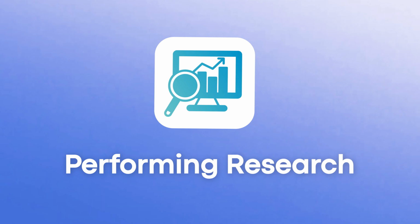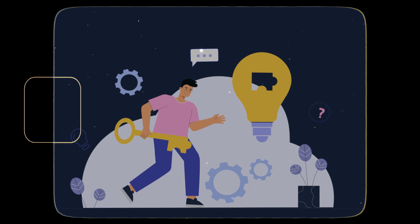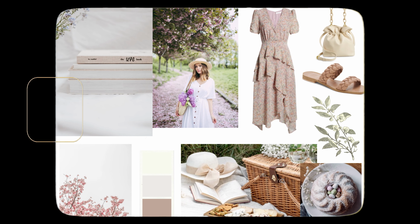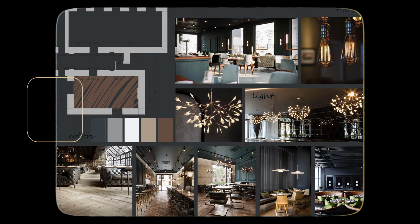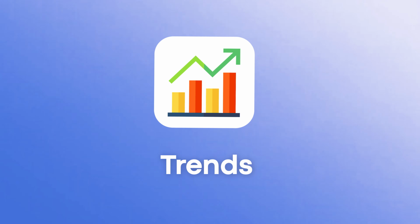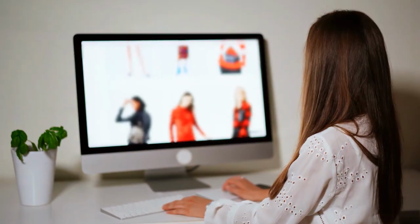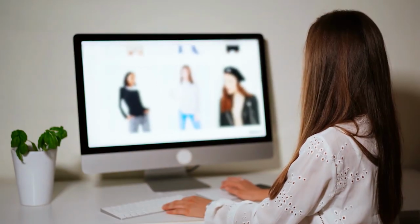The first key task is performing research. They should be establishing the visual look and feel for an upcoming collection. A great resource for this might be something like Pinterest. You can look at different mood boards of scenes, architectural scenarios. A fashion designer should be following and keeping up to date with trends. They should be using a host of different fashion forecasting systems to be able to look at and to observe where the market is heading and what customers are going to want in 6 to 12 months from now.